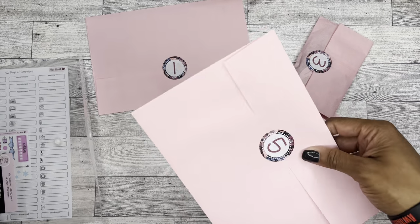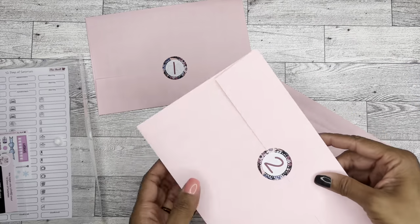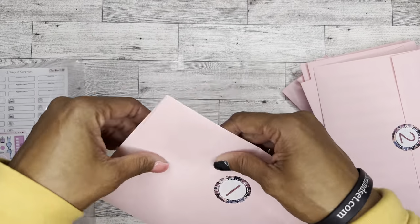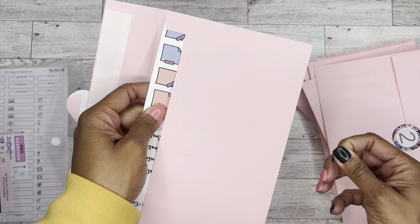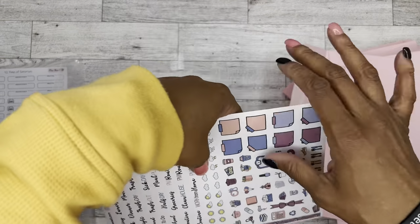Here is 6. Here is 5. 4, 3, 2, and 1. All right. Now that that's taken care of. Oh, I'm so sad I ordered a 7x9. Oh, well. All right. I was just in a different planner place then.